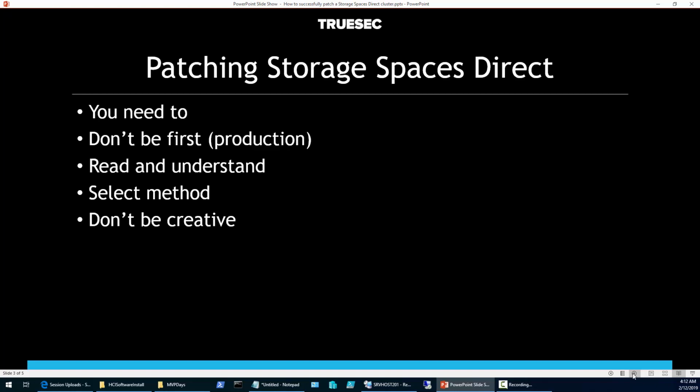Now, you do need to patch it. We have customers telling us that, well, you know, it was so scary, we're not going to do patching anymore. Well, that's not going to fly. But you don't need to patch every month or every week or whenever the patch is being released. So you do need to patch it.